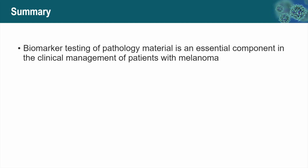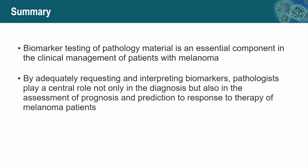In conclusion, biomarker testing of pathology material is an essential component in the clinical management of patients with melanoma, and by adequately requesting and interpreting biomarkers, pathologists play a central role not only in the diagnosis but also in the assessment of prognosis and prediction to response to therapy of patients with melanoma.